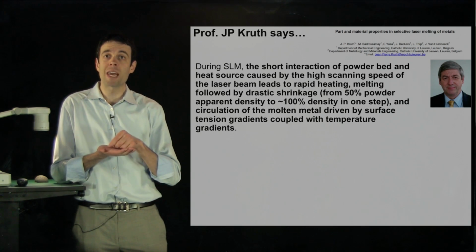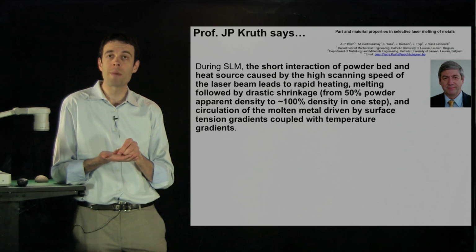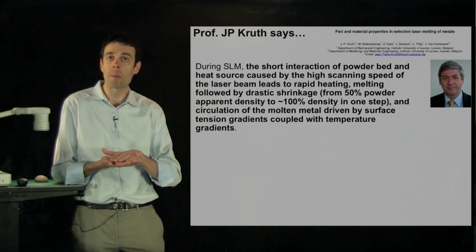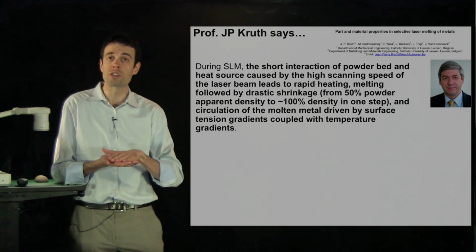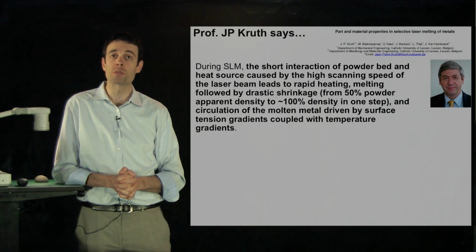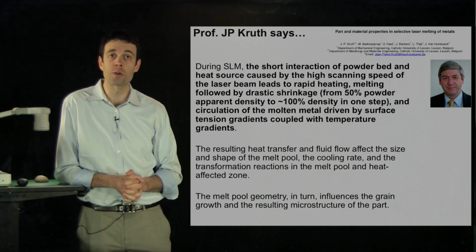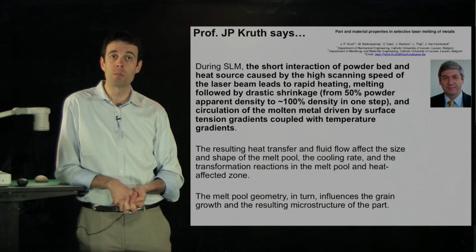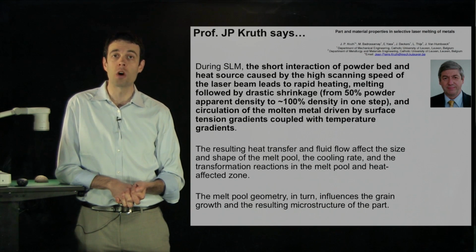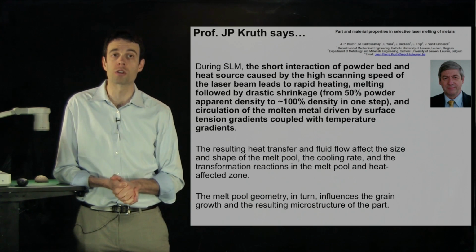Now imagine the laser scanning at about 1 meter per second and that melt region being a fraction of a millimeter, maybe 100 microns or less. And a material such as steel might need to go up 1,000 degrees and down 1,000 degrees to melt and solidify. So we're talking about temperature gradients of up to 1,000,000 degrees per second or more. And he goes on to say that the resulting heat transfer and fluid flow affect the size and shape of the melt pool, the cooling rate, and the transformation reactions in the melt pool in the heat-affected zone. And the melt pool geometry in turn influences the grain growth and resulting microstructure of the part.